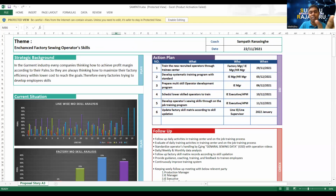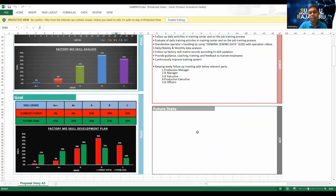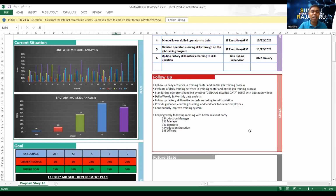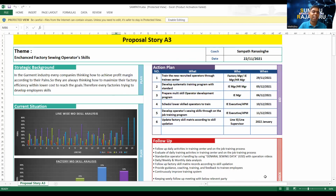We can also categorize A3 like this. You can see this is planning, then this is do, this is check, and this is act. So this is also like a PDCA: plan, do, check, act. So I think it is very clear to you regarding the A3 concept. This is a very useful concept we can use in the organization to communicate whatever is required with the management team.